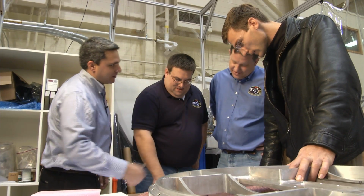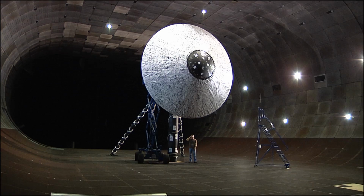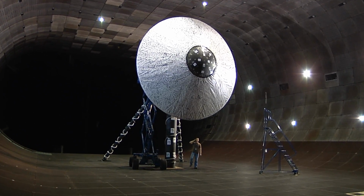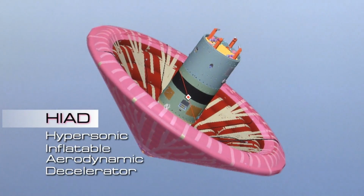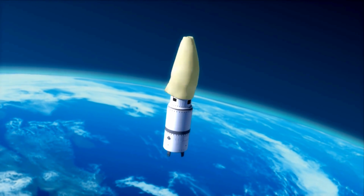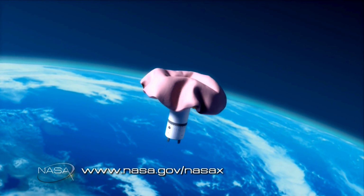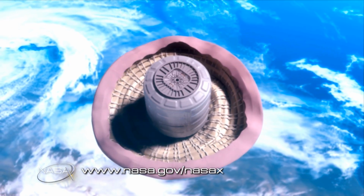But a small team at NASA has developed an idea that could be the game changer we needed to begin fitting larger aeroshells into smaller rocket shrouds. Called HIAD, or Hypersonic Inflatable Aerodynamic Decelerator, this idea has the potential to revolutionize entry, descent, and landing on any planetary body with an atmosphere, including back here on Earth.